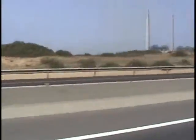Oh, here it is. I've never seen a dock. It's the biggest dock I've ever seen.